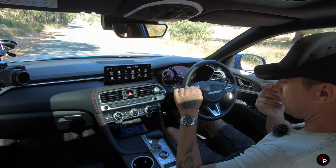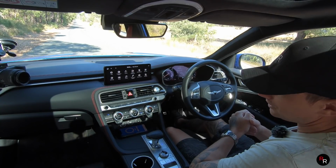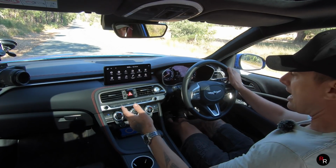Now, 0 to 100, guys, this is claimed at 4.7 seconds, which I believe is slightly quicker than the Kia Stinger. Unfortunately, I don't believe there is a launch mode in this vehicle, but we've got our Dragy. We're just going to reset the Dragy here. Got it in drive. We've got traction control off, Sport Plus, foot hard on the brake, foot hard. And we can feel the back end doing a little bit of a movement. Man, that felt pretty quick.